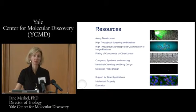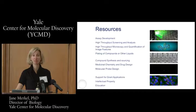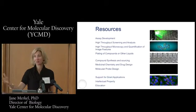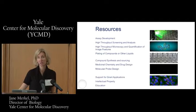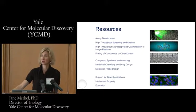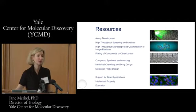We have a great team of chemists. They're excellent at making compounds, but they're also just excellent at finding compounds from reputable sources. If you've tried to purchase antibodies and you know how variable vendors are, it's the same deal with chemicals. So if you just want to buy something and you're not sure where to find it, or you don't know who to buy it from, they can point you in that direction.